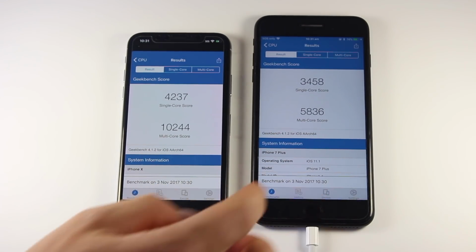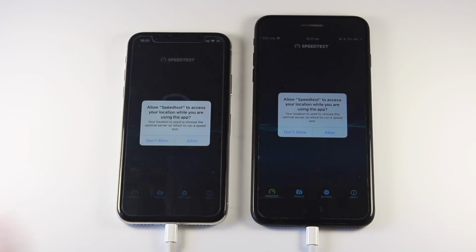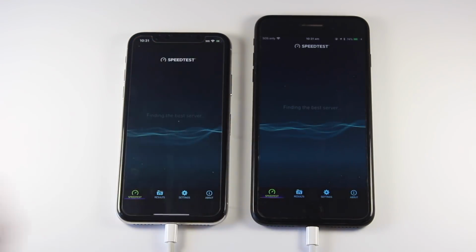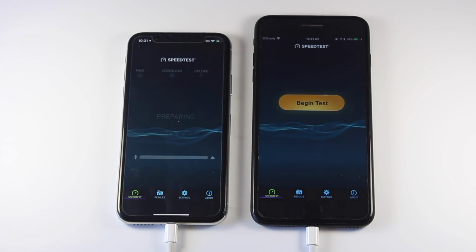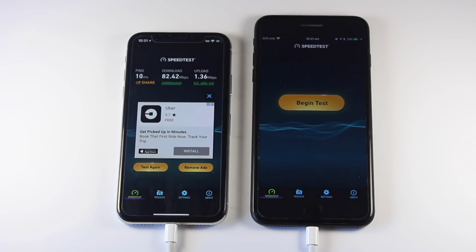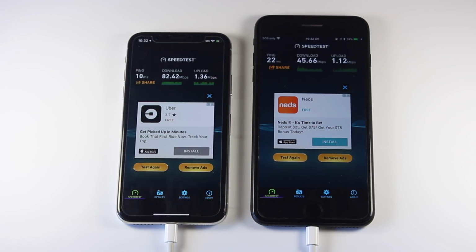So we're going to get out of that. There we go. We'll go into speed test. Now I'm going to run individual speed tests so we don't run into any problems. I'll start with the iPhone 10. Alright, so we got the 82.42 megabits download and a 1.36 upload. Not too bad. Now we'll check the 7 Plus. Alright, so the iPhone 7 Plus scored 45.66 megabits down and a 1.1 up.